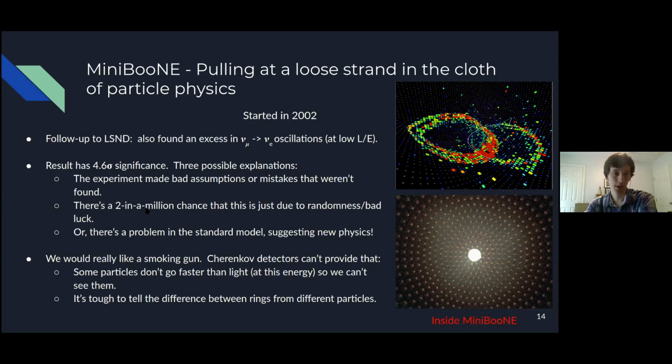There's a 2 in a million chance that the result they got was just due to randomness or bad luck. So 2 in a million is incredibly low. So we don't think it's number 2. And if everybody did the best work they could, then we also think that it's not number 1, which leads us to think that maybe there's something that's not quite right in our standard model of physics.